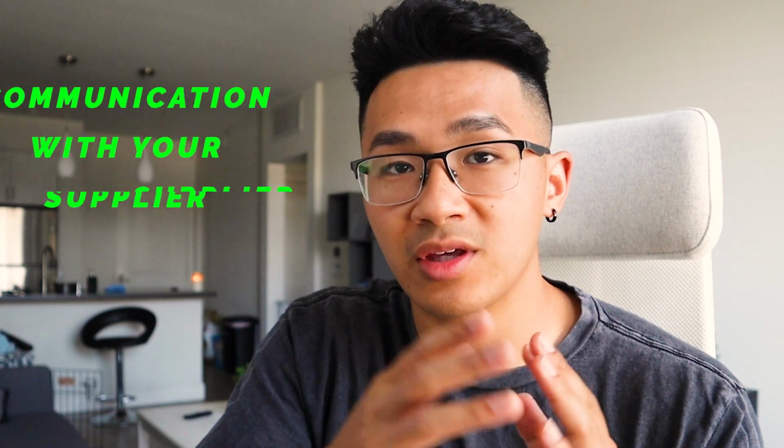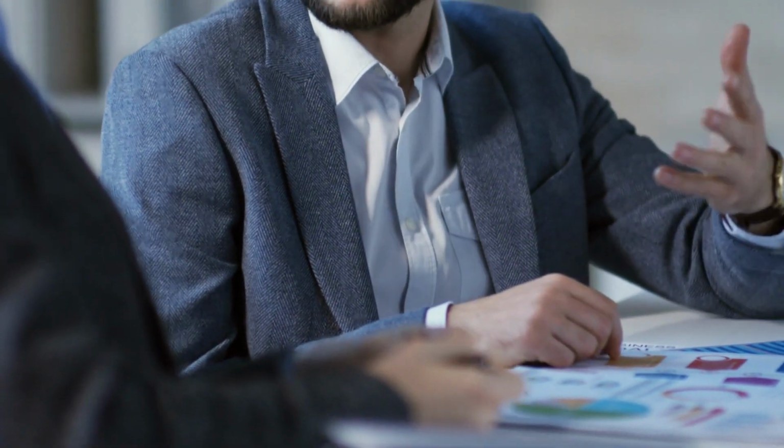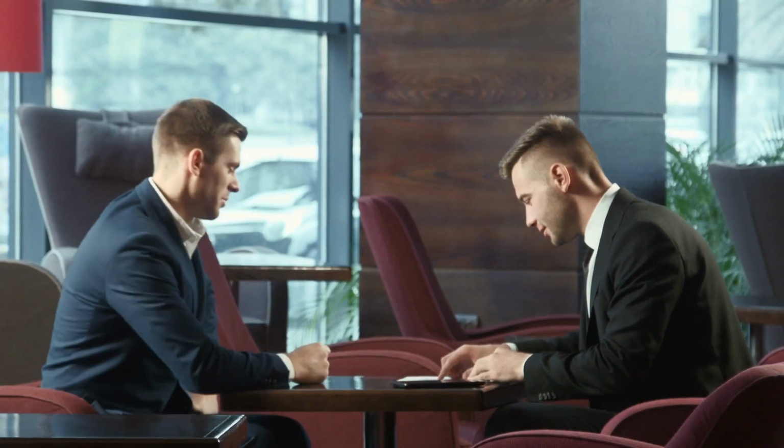Now, the next tip, number 3, is more so about communication with your supplier. One of the things a lot of people are nervous about is negotiation and how to get a good price when talking to your supplier. I feel like people have the wrong idea about this. They think they can just lowball their suppliers, and if they're asking for $1, they think they can get like 10 cents out of it. That's not the case. They have to make money too and you have to make money too.